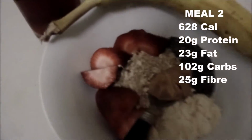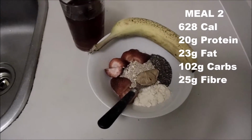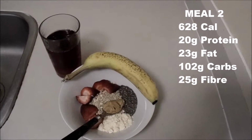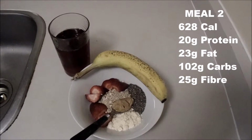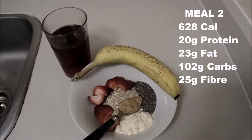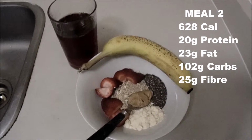So like I said, I got the oatmeal there, a couple of berries, a bunch of chia seeds, the coconut, and then obviously I got a little scoop of peanut butter there just for a little bit of flavor, a cup and a half of fruit juice concentrate, and a whole banana, which grand totals to 628 calories, 20 grams of protein, 23 grams of fat, 102 grams of carbs, and 25 grams of fiber.